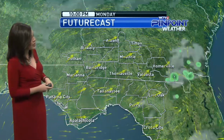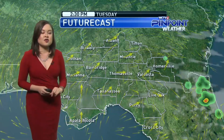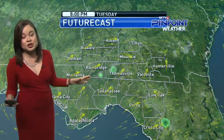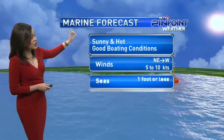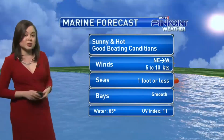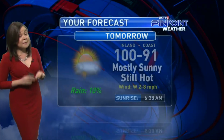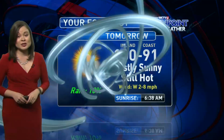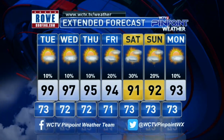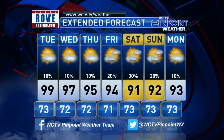Winds generally coming in from the west tonight, calming down overnight, and then by Tuesday morning, still generally coming in from the west to the northwest. That high pressure, though, really going to keep those rain chances low, about a 10% chance of rain tomorrow. Even along the coast, we still have plenty of sunshine, otherwise smooth out on those bays and protected waters, seas at 1 foot or less. And tonight, temperatures dropping off to around the low to mid 70s, a mild start by tomorrow morning, but another round of upper 90s to near 100-degree temperatures in inland spots. And for the next couple of days, just notice those temperatures still in the mid 90s, those rain chances ramping up a little bit by Friday and Saturday.